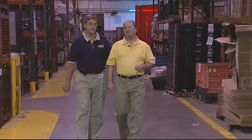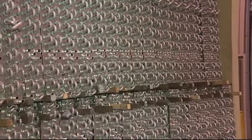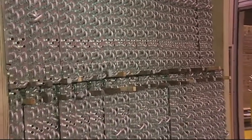All right, Ron, where are you taking me now? We're coming into the clean room, and this is the place where we build the all-aluminum coil. It's what's going to take the industry by storm. You can feel the air, the pressure. We pressurize the room to keep copper contaminants or steel contaminants from getting in on the aluminum.